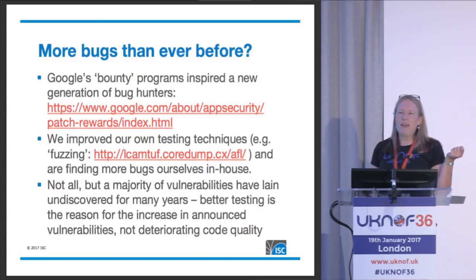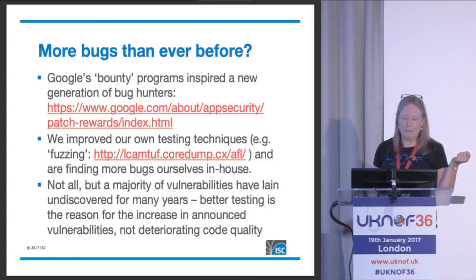There do seem to be more bugs than ever before. Some of the reasons for that are that testing has improved and we have got better at testing and finding bugs internally, but also there have been some bounty programs out there, so more people are out looking, doing code inspection, running software testing programs against many of the infrastructure software that exists just to see if they can find the bugs before the organizations find them themselves.